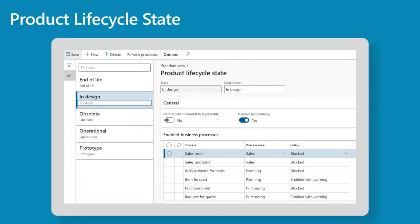As an engineering product goes through its lifecycle, it's important that you be able to control which transactions are allowed for each lifecycle state. So let's review some settings on the product lifecycle state. Let us understand the flag default when released to legal entity. This setting is not applicable to engineering products. The product lifecycle state feature can also be used for non-engineering products. So when non-engineering products are created, this setting is used to set up the default lifecycle state of the product.